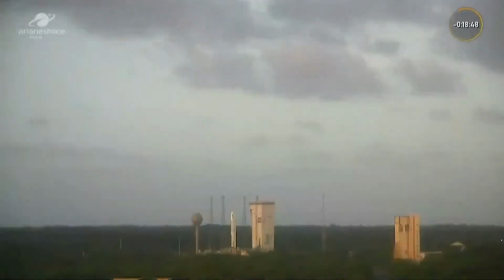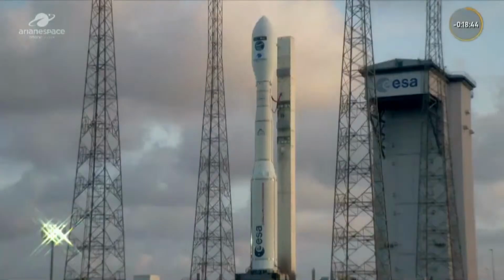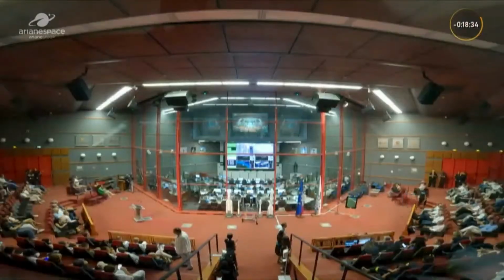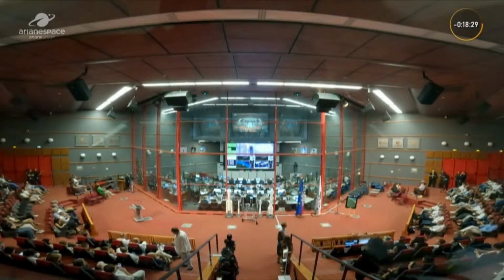Operations running smoothly here at the Guiana Space Center, where Sentinel 1C, an Earth observation satellite for Europe, is under the bonnet, right up there inside the top of our Vega C rocket. We had a mechanical issue yesterday which stopped us moving back the mobile gantry, but that's all sorted out today and we are go for launch.